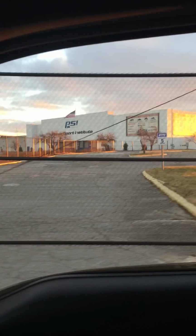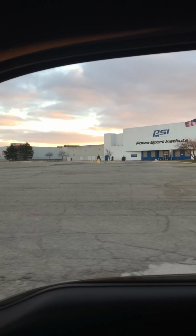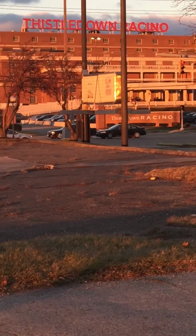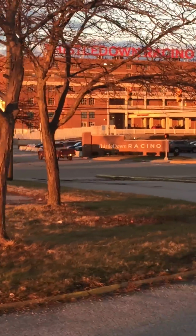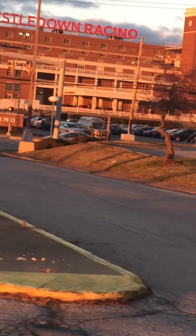But right here, this is North Randall, Ohio. The old Randall Park Mall. Across the street from it is Thistledown. They changed that. Now they've changed Thistledown into a casino, like Presque Isle Downs. But Thistledown used to be a track, and they turned it into a casino now. But to give you guys some aerial view, they go to the old hotel.